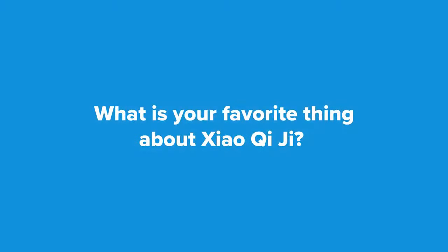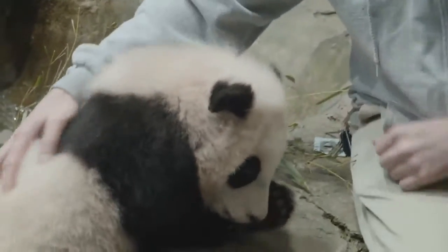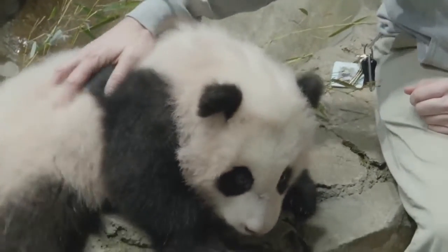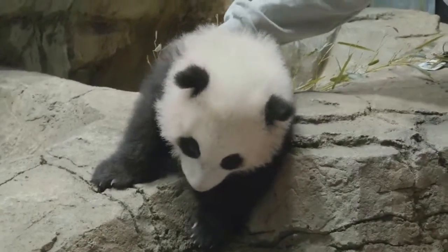What's your favorite thing about Xiao Qi Ji? Well, that's another really great question. I'm not going to lie to you guys, I'm sure every one of you would love to be doing this, but getting to play with him is an amazing experience. This is now my third panda cub. I was here for his sister Bao Bao and his brother Bebe, but I'm not taking for granted that I get to do it again with this guy.